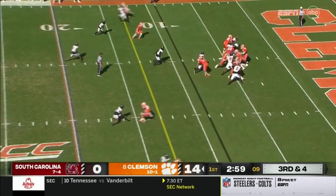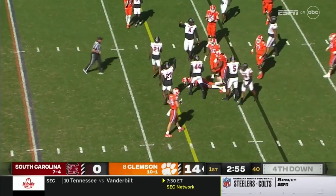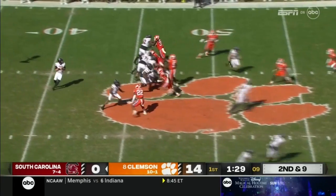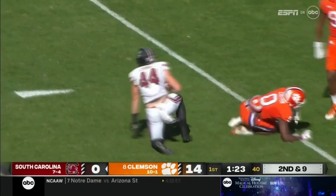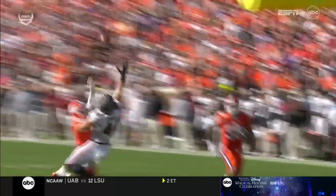3rd down and 4. Uyunglele broke some tackles but didn't make it to the first down marker. They haven't really tried that yet so far. Here comes a blitz. Rattler stepped up, fires down the field, and a catch. Nate Atkins, the tight end, catch at the 19-yard line.